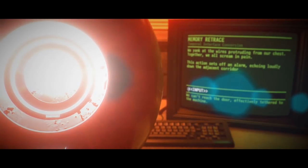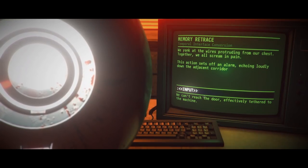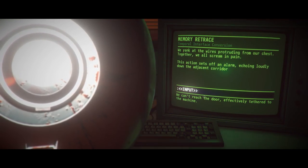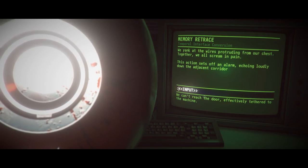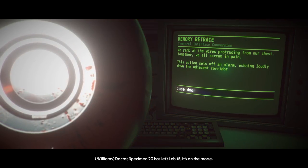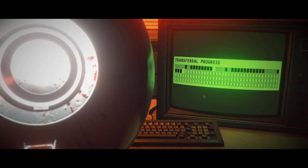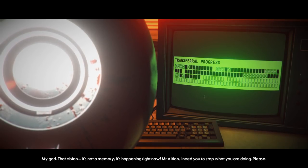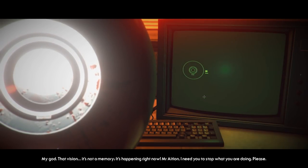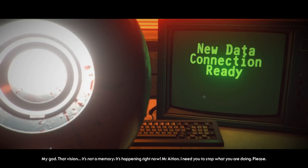Can I look at this thing? No, it's not turning blue. Use door? Specimen 20, left lab 15. It's on the move. My God. That vision. It's not a memory. It's happening right now. Mr. Asian, I need you to stop what you're doing, please.